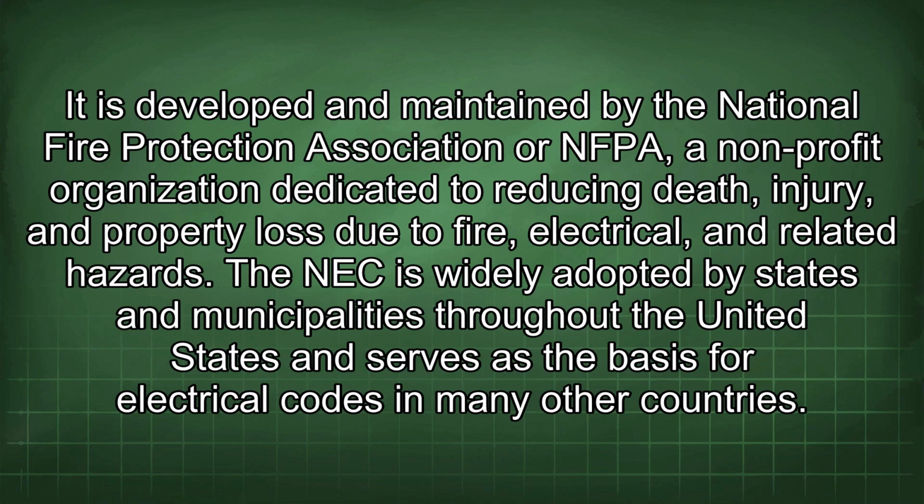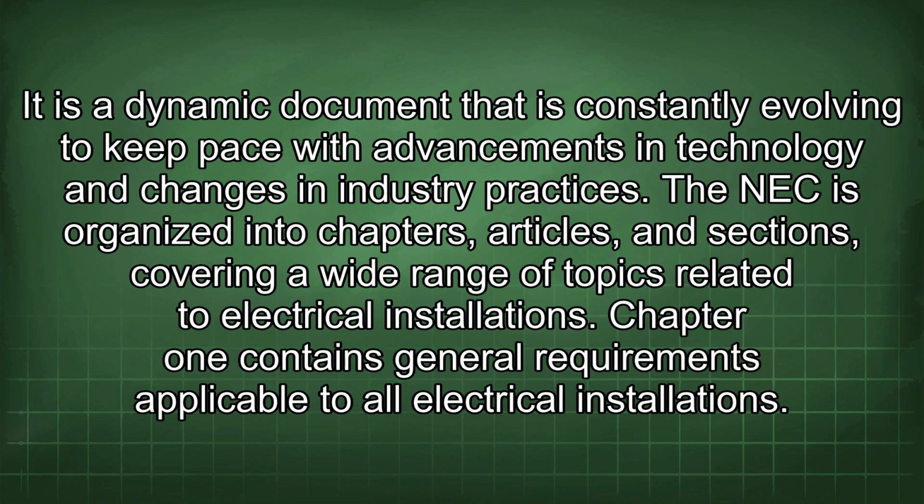The NEC is widely adopted by states and municipalities throughout the United States and serves as the basis for electrical codes in many other countries. It is a dynamic document that is constantly evolving to keep pace with advancements in technology and changes in industry practices. The NEC is organized into chapters, articles, and sections covering a wide range of topics related to electrical installations.